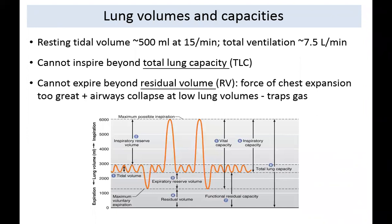This other ventilation, the almost 3 liters per minute, is dead space. So you're ventilating the dead space a lot. This is the conducting airways, just the trachea, the bronchi, the bronchioles.